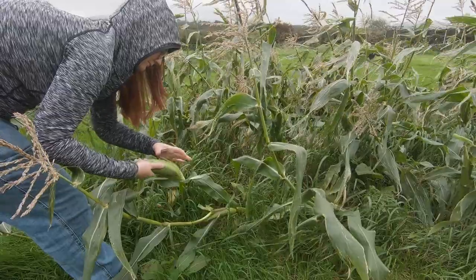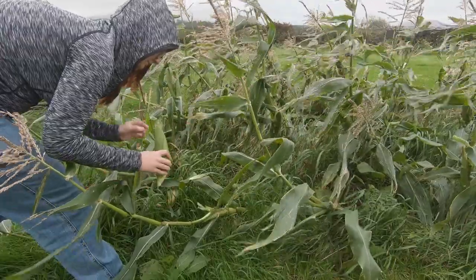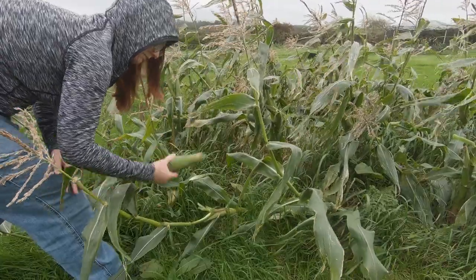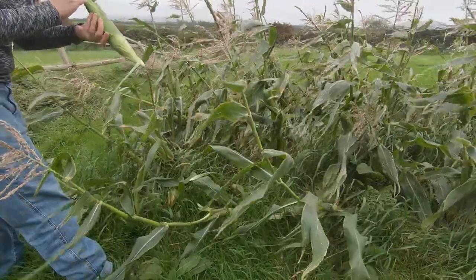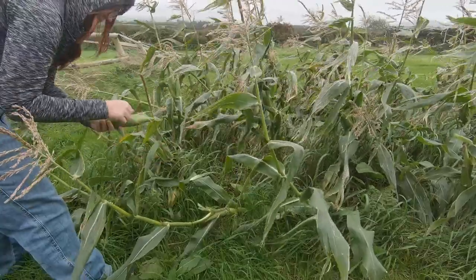As you can see, it was pretty breezy while I was out there, so I did give up trying to talk to you. So basically, I'm just pulling the cobs off of these corn plants, and I'm trying to get rid of as many bugs as I can, because there were some earwigs and some woodlice making their homes in these. So I'm just pulling the outer leaves off and trying to get rid of any evidence of bugs before I take them inside.